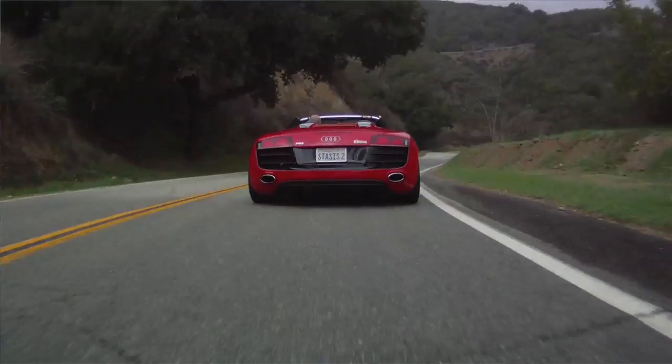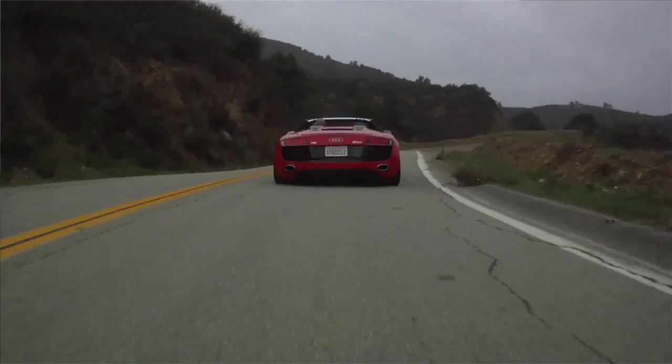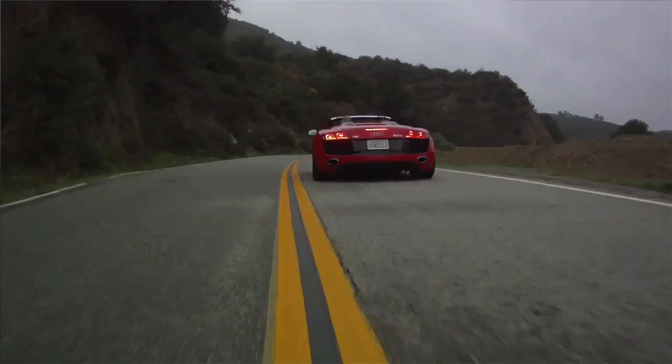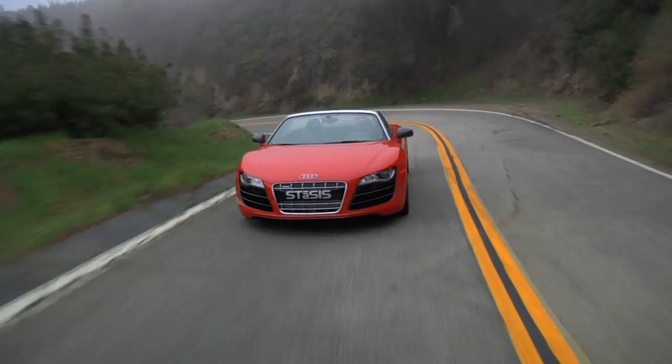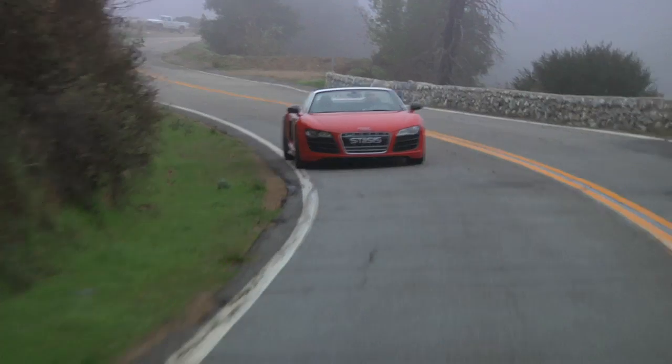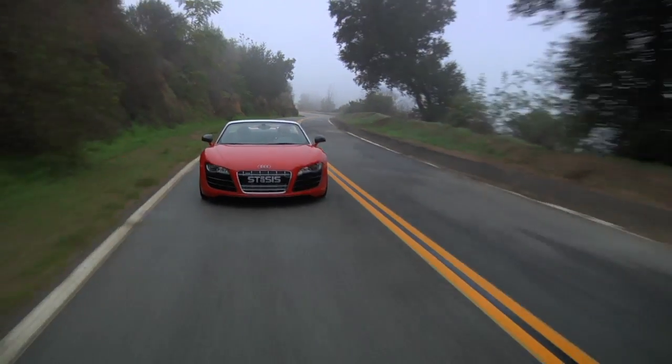The Audi R8 is not a slow car, especially if you include the 5.2-liter V10 in your list of options. 525 horsepower, few people would say that's not enough. Fortunately for me, there are some people who need more. Today, STaSIS has provided us with their new vehicle. This is the R8 Spyder Challenge Extreme Edition. And if that sounds like something over the top, that's because it is.